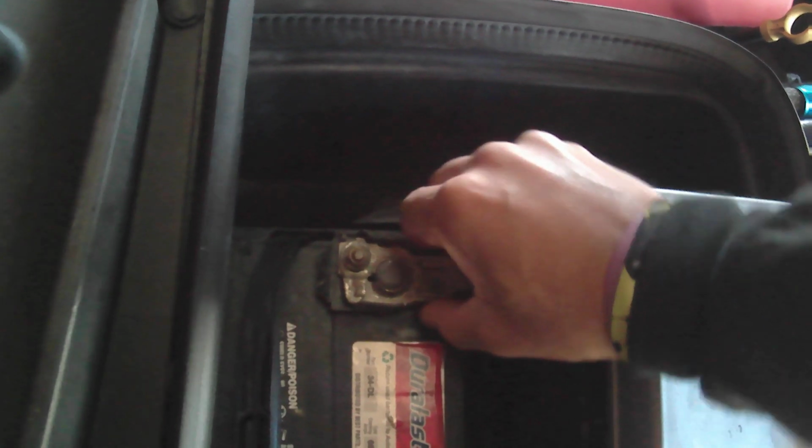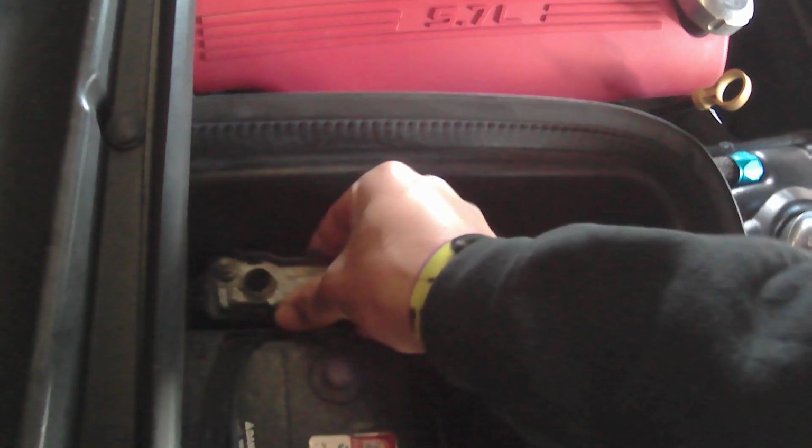So I'll take you guys over here. You're on the tripod now, so I'll set you up down here so you can get a closer look at the whole install video. So first thing we got to do here though is take off your negative on your battery terminal. I've already loosened mine up, so all I got to do here is pull that off. I've already loosened up the bolt.